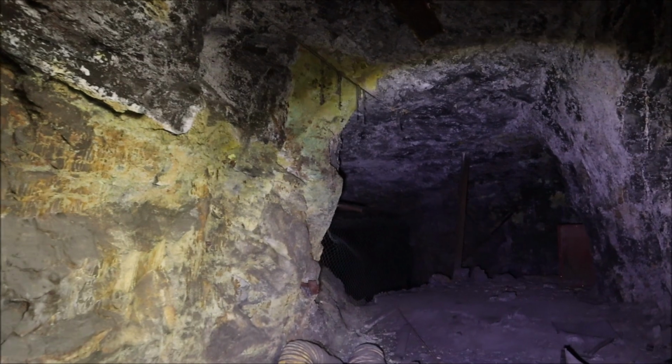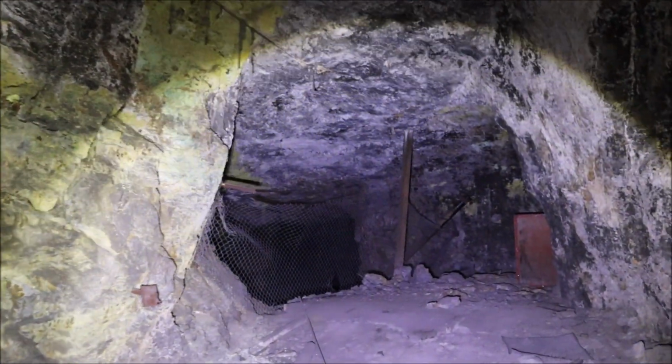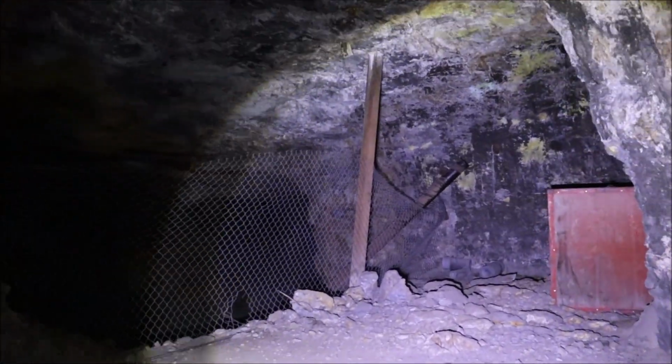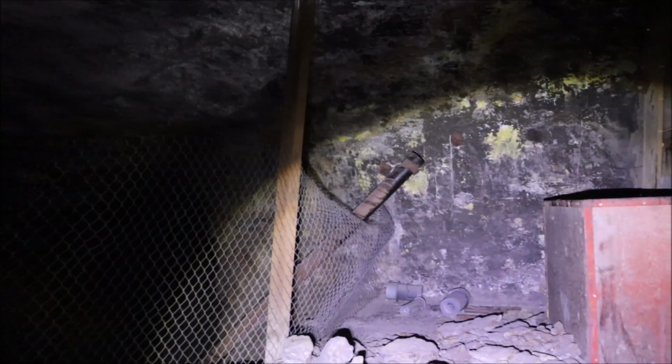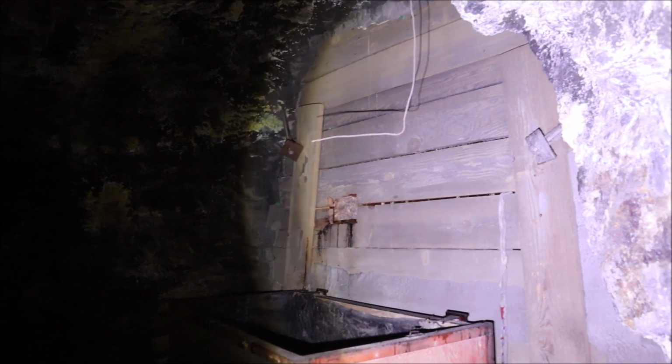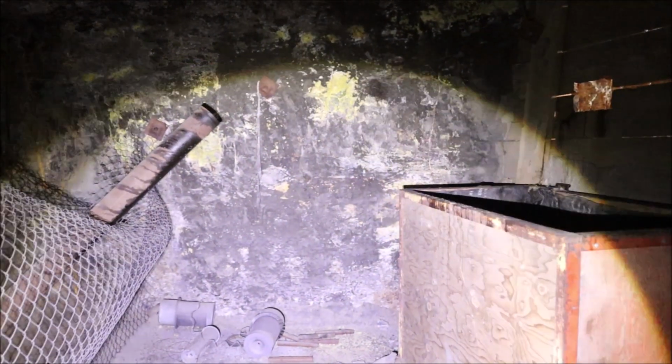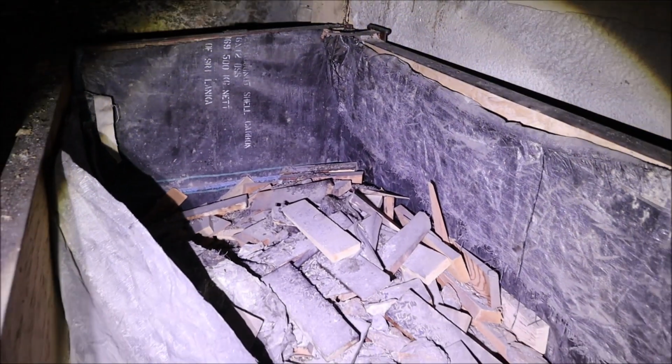We'll begin going this way, which was probably another storage. Have a fencing right there, and then so that was that other entrance we saw. It's boarded up. It just hits this one. I was thinking it would, but now we know. And we have a dumpster right there.